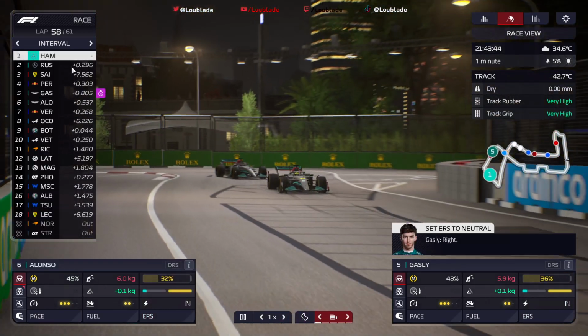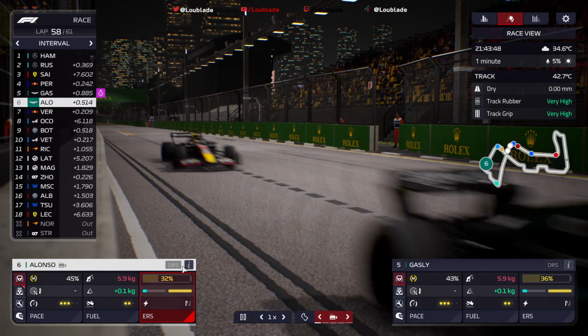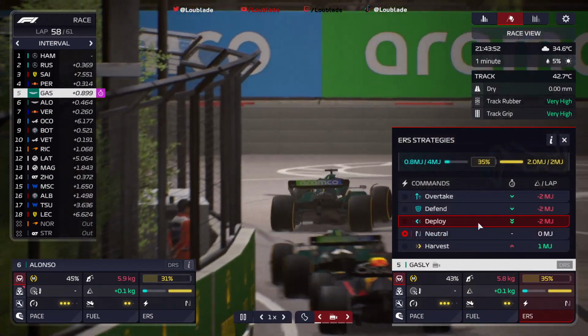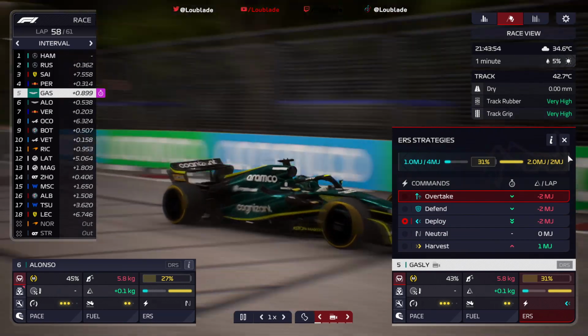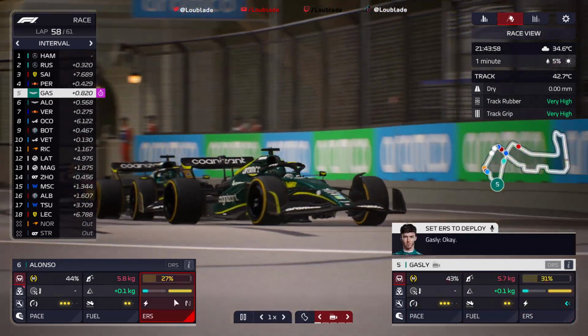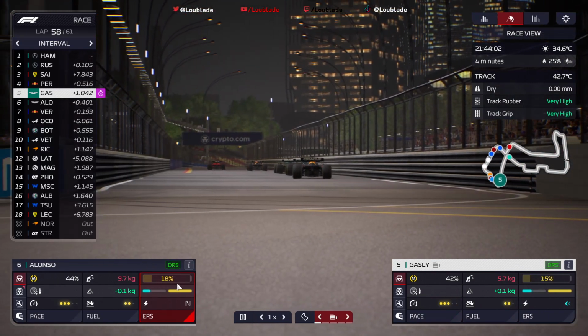At the moment, Hamilton still leads from George Russell. And then it's Sainz, Perez, Gasly and Alonso. We're doing everything we possibly can to keep up with these guys. It's very, very difficult, I'm not going to lie to you. But at the moment, staying in this DRS is just giving us enough to defend from Max Verstappen. That's all we're managing to do.